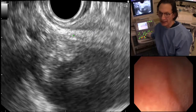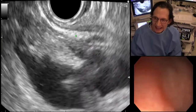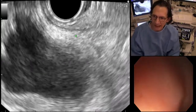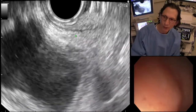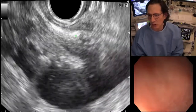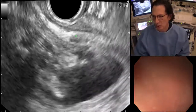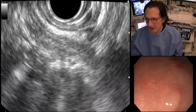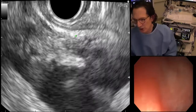What is that echogenic layer? That's fat. Fat is echogenic. So these structures aren't really adherent, right? There is this echogenic layer between the two. The gallbladder is not really adherent. And as I move out towards this direction, we see how the gallbladder diverges further away from the duodenal wall. So if we're going to do an internal drainage of the gallbladder, we want to select a location for that drainage where the gallbladder is closest to the duodenal wall.